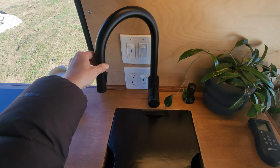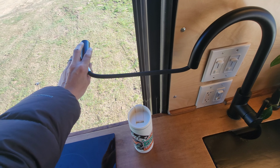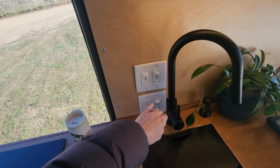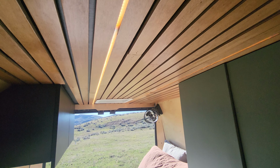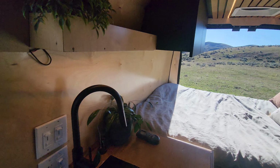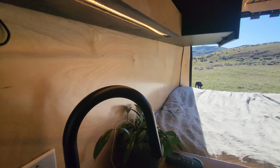This is our little faucet. It's pretty great. It does go longer if you want to extend it, and then you can take a little shower outside. This is the master for all of our lights. They dim. So this is for the ceiling. And they don't flicker in real life, but it's just the LED. We have one right here that goes off. And then we have one for the toe kick.